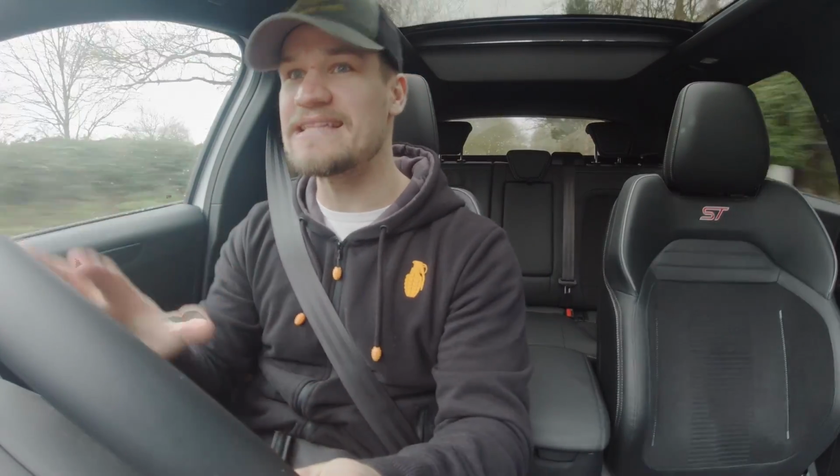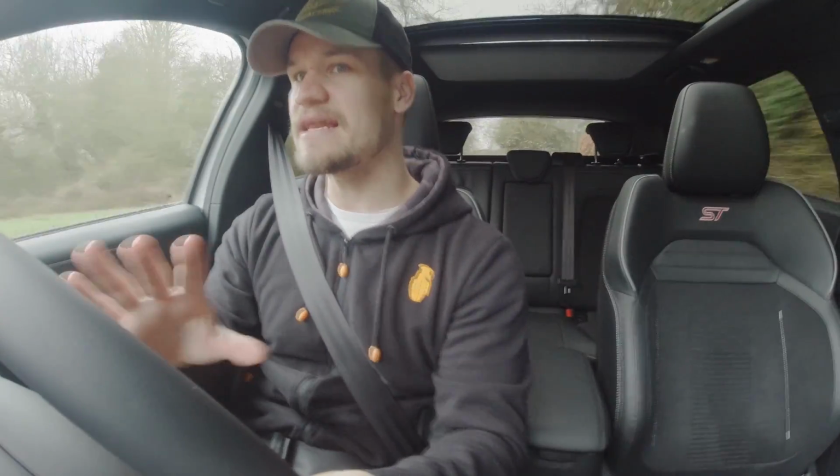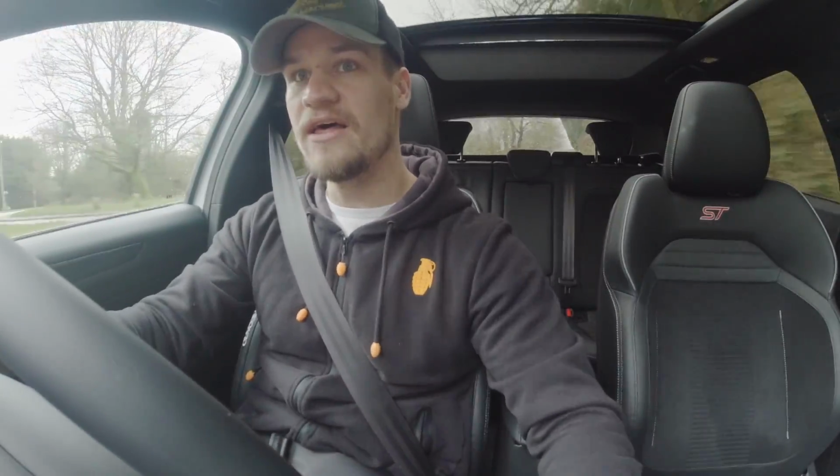Literally 10 seconds before I started the camera, a black 2019 Ford Focus ST just drove past. I've never seen a black one before, and I have to say that is now my new favourite colour. Understated, you can see the lines, and when you know that it's an ST, you can appreciate it. And I think that is the best place that we can start this video.